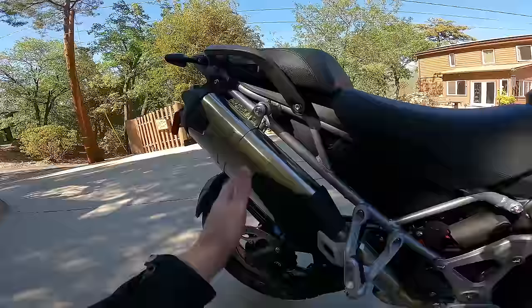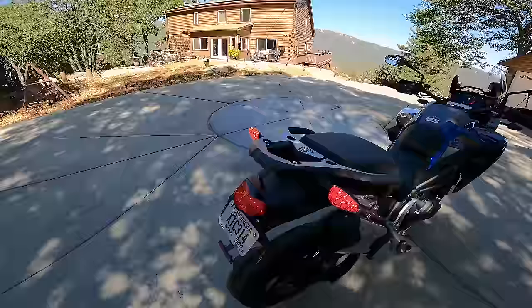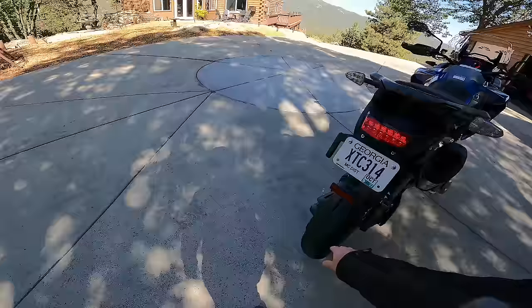You can see the dual seat with the rider seat being quite a bit lower than the passenger seat. The grab handle's here, small rear rack. Coming around to the back, you can see that single disc we talked about, and a rear mud guard here to prevent the spray from coming up. Rear fender arrangement, LED tail light.